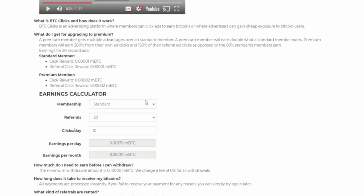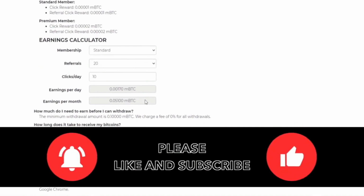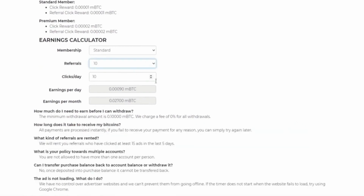But now let's say that we actually refer 10 of our friends, and they also start completing micro tasks and clicking on this website. And let's say that each one of our friends makes about 10 clicks per day on this particular platform. Well, that will give us about 0.02 mBTC in a month. Now, I know that doesn't sound impressive, and it really isn't, but the fact of the matter is that if you go over to the referral section and select 20 or 50 or even all the way up into the hundreds or even thousands, that will give you a lot more money.